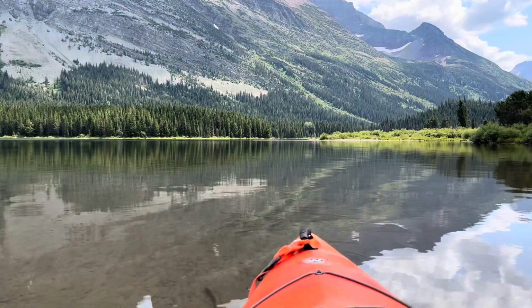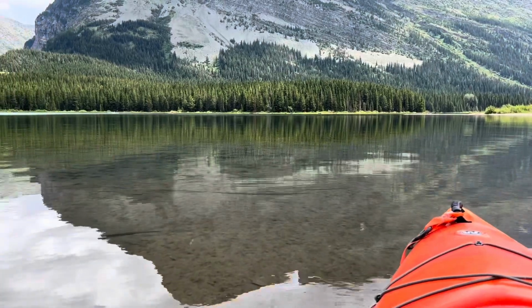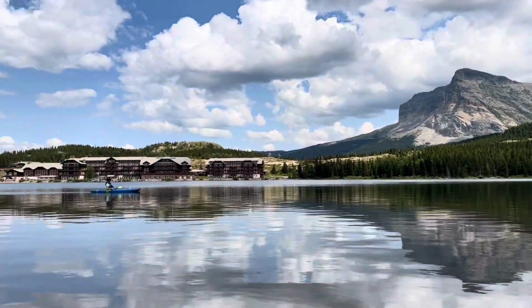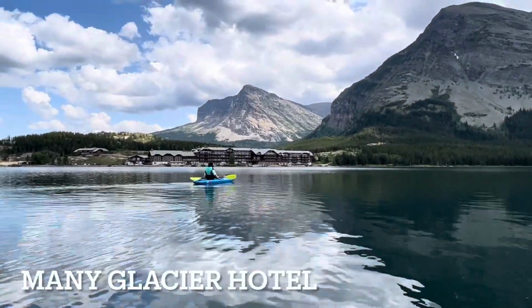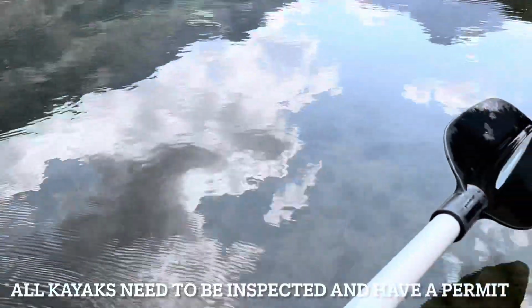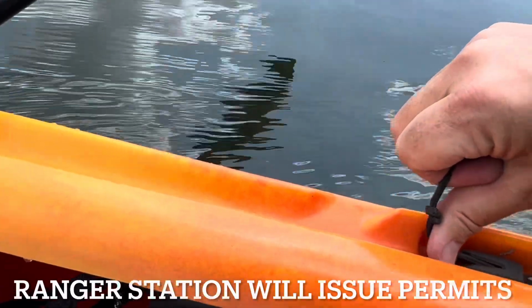Really tracks well. See how shallow the water is in here. See how shallow the water is in spots. So I can pull my rudder out or pull it in using this. It's pretty nice. That puts it out when I get into the deeper water.